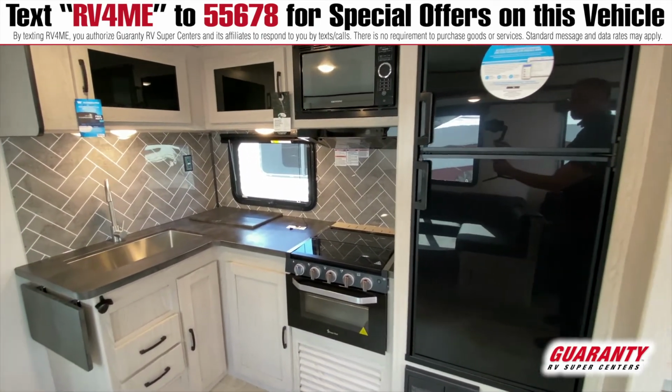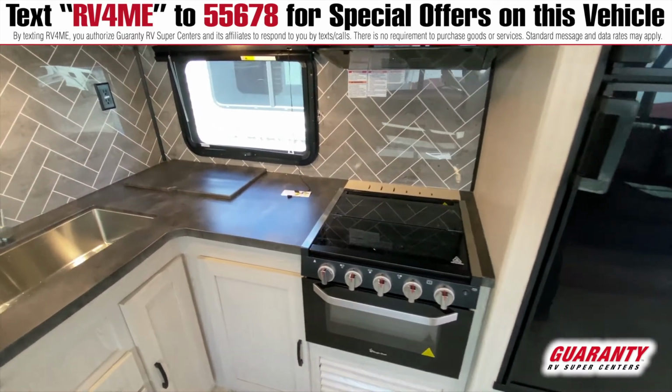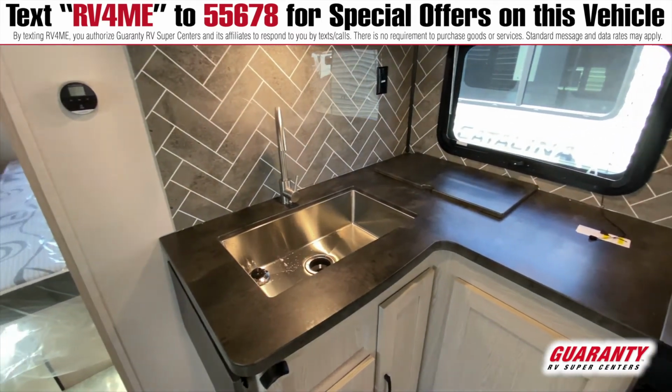You have a very open area in the kitchen with a lot of counter space. They switched to the stainless steel sink this year as well, which has always been nice. It's a nice big solid sink with a counter extension as well.